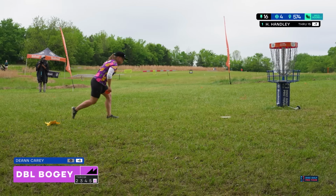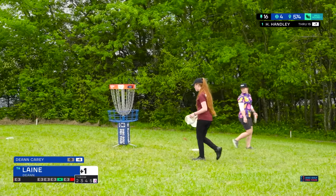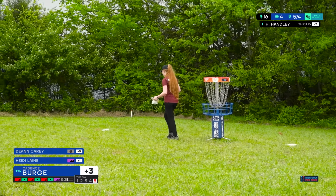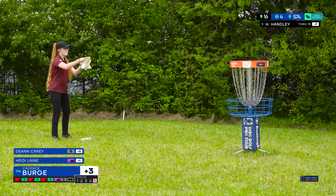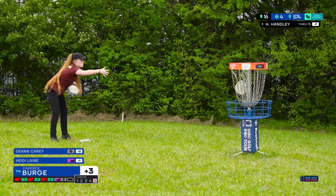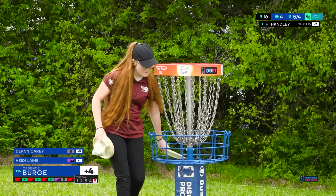Heidi, unfortunately, undoing her work under par and going to move to one stick up. Cadence with the bogey there, moving to four up.